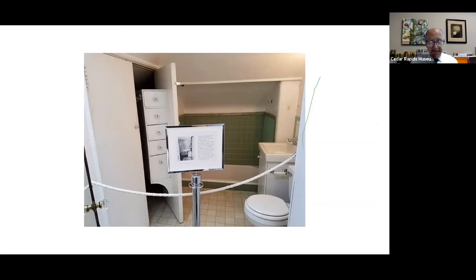This tub neatly fills the hole where the original internal ladder to the loft was and where the hay would be dropped down to feed the horses. It also allowed for both a bath and a shower in a rather confined and sloped space, thus serving both occupants, one of whom preferred to take baths while the other showers.